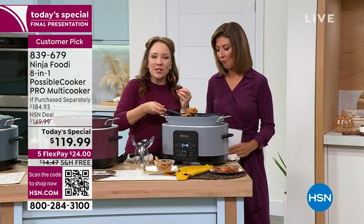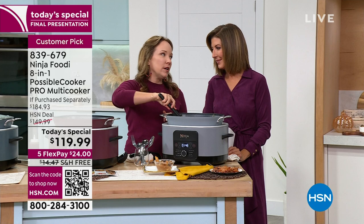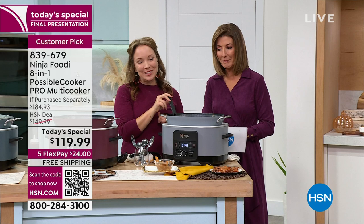I like butternut squash soup. Oh, I do too. That's really good. I like it with a few little pine nuts on top, a little dab of sour cream. Really good. All right, who's ready for fall food?